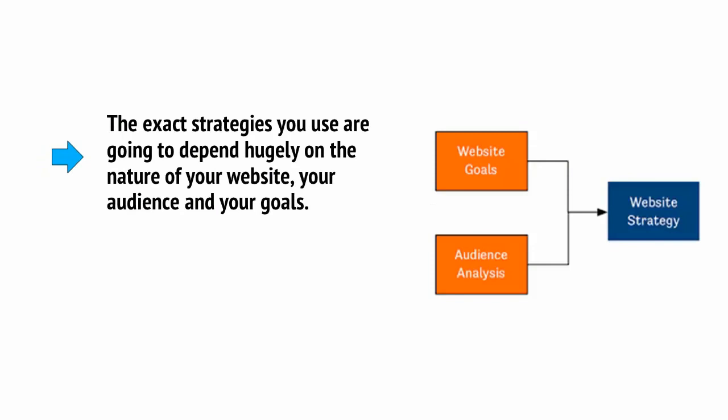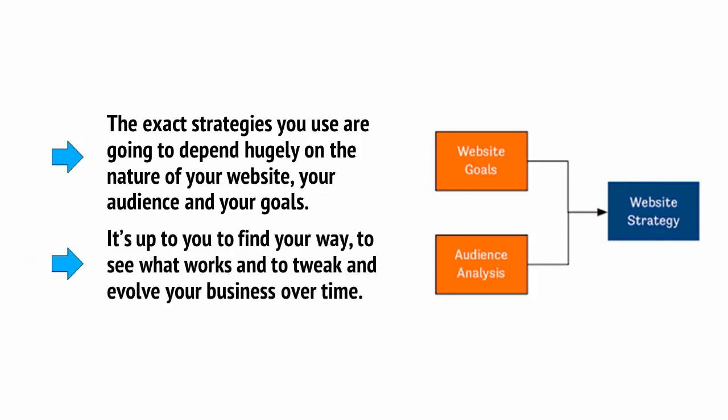Ultimately, the best way to start building your dropshipping business is to start by selling a product from your site and then to experiment and grow from there. The exact strategies you use are going to depend usually on the nature of your website, your audience, and your goals. It's up to you to find your way, to see what works, and to tweak and evolve your business over time.